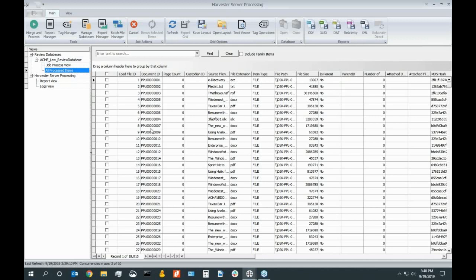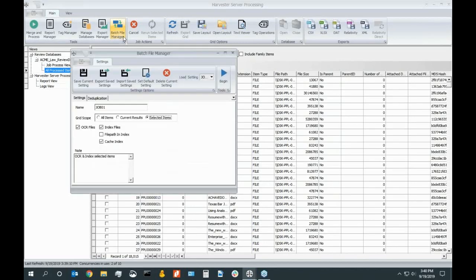And so if we want to now, we can go up and do our batch process. If you want to run this overnight or whenever you want to do it, you can naturally do it by all items, any current results or any selected items. And then you can just say, okay, let's go ahead and OCR our files and index them. And as you guys know, OCR can always take a little bit of time. So if you want to run that process overnight, you just queue it up, hit begin, and let it run.